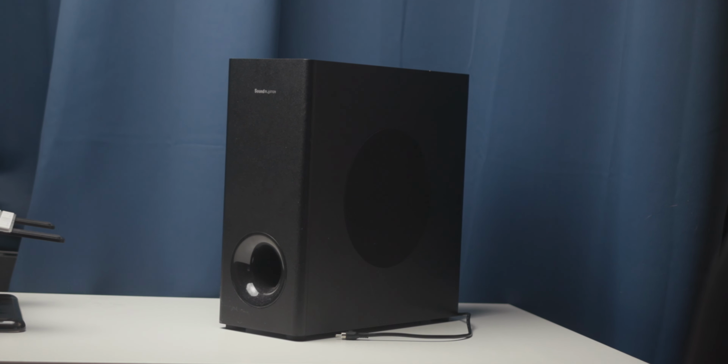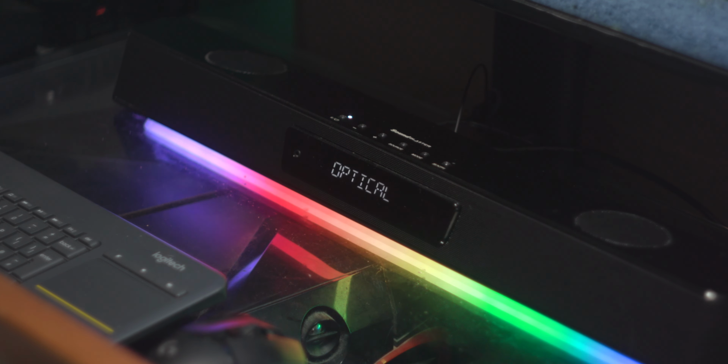You get loads of bits out of the box to help you. You've got cables like optical, USB. You've then got the brackets to put it on the wall if you'd like as well. There's a lot going on with this thing. The Katana V2, just like the Air that we saw earlier, is packed with versatility.